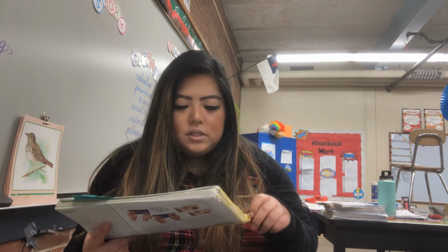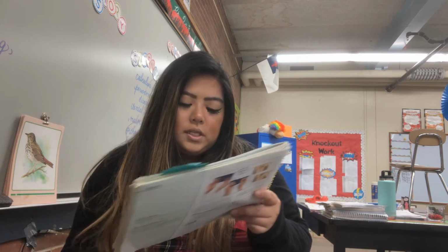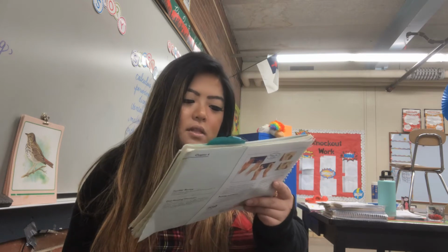As the periodontal disease progresses, the jawbones supporting the teeth are destroyed. Then the teeth loosen and move from their normal position. So this is not good, what is happening here.